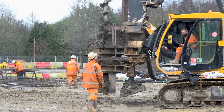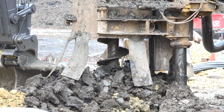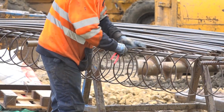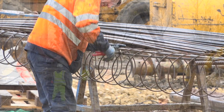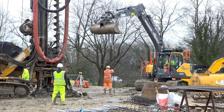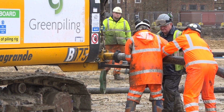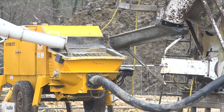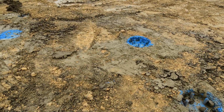So following on from Thompson's bulk earthworks, we have greens piling. They are here for the first 2 months of the project. Again, they're following on from east to west, following the zones. They are installing the CFA sheet piles. They vary from 10 metres down to 15 metres, 450mm diameter. There's 569 of those in total, followed by another 49 with the ancillary slab.